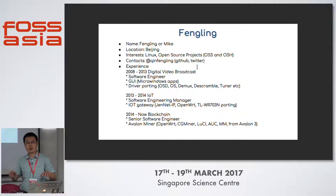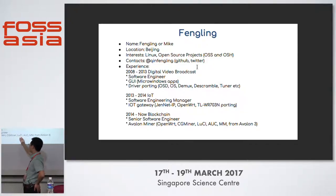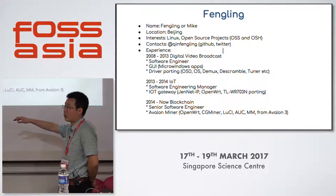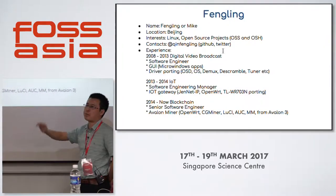I always use some software from the open source community. Then in 2014, I joined the blockchain company Canaan. So I started to learn a total embedded solution in the embedded hardware. It's from OpenWrt, an embedded Linux system, and LuCI, a web framework used for embedded, if someone knows. And a converter is a protocol converter for the hardware to convert the USB protocol to an I2C device. And the MM is FPGA hardware.